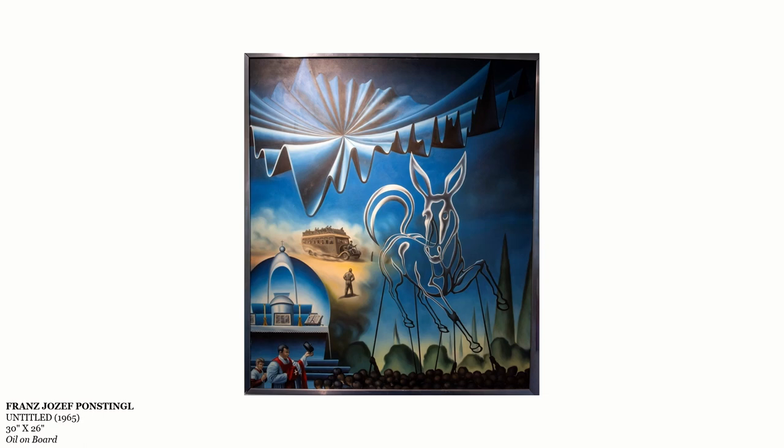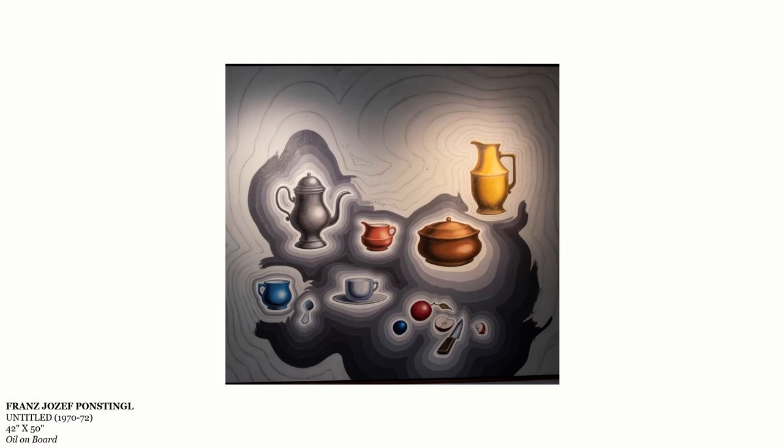Franz Joseph Ponstinkel created this untitled and unfinished work in 1970 and finished it in 1972. Standing at 42 inches by 50 inches and created using oil on board. The unfinished nature of this piece allows us to see the methodology Ponstinkel used to develop his blending of the realistic and the surrealistic. In turn, it also allows us to see the process with which he places his items floating in space.